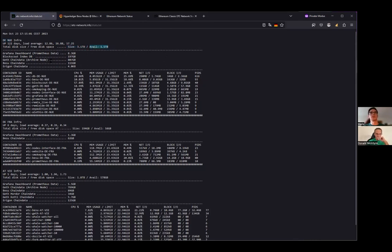And for me, very interesting, for example, here it's written archive node, and the archive node already has 807 gigabytes of storage, which it needs. Good. An archive node is the node with all the data that includes all the transactions, the smart contracts, everything in the history of ETC.